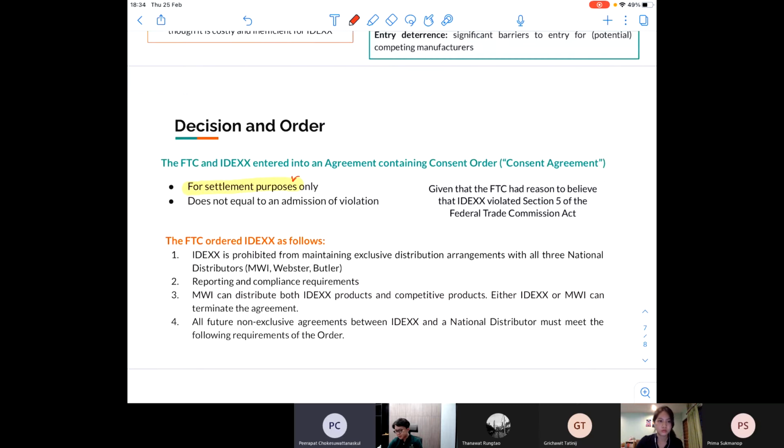One point. Can we settle the case in the context of the Thai Competition Act? My quick guess is that no. I don't think so. Why? Because if you look at abuse of dominance, it has a criminal charge, right? It is not something that can be settled. When it appears, then you need to bring the case to the court.